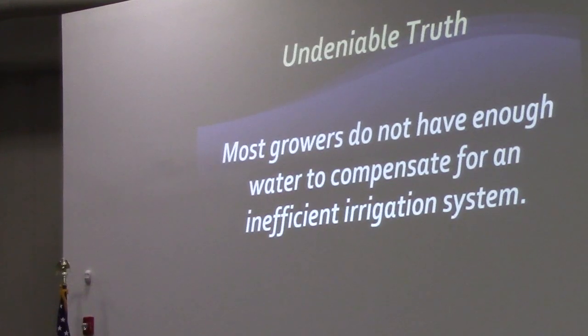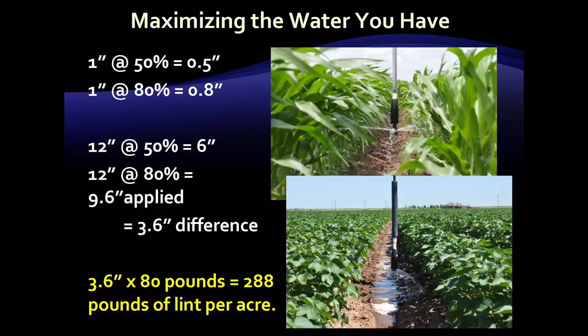Most growers do not have enough water to compensate for an inefficient irrigation system. And a lot of what I tell you today about tracking PET is not going to work well for you if you have an inefficient irrigation system. Okay. Most of the water here is either with drip irrigation or LEPA system.